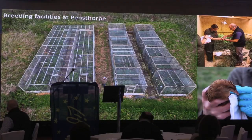Some details about the captive breeding techniques. Since 2017, the captive collection has been managed solely at Pensthorpe. We have 24 aviaries, each 8 foot by 8 foot, set with a central corridor. Now, housing facilities are the main limitation to the size of the breeding group, particularly when you're parent rearing and you have chicks for 2 weeks, in addition to all the breeding birds. We currently have 11 males and 17 females in the breeding group for 2024, but have had up to 20 breeding females in the past.